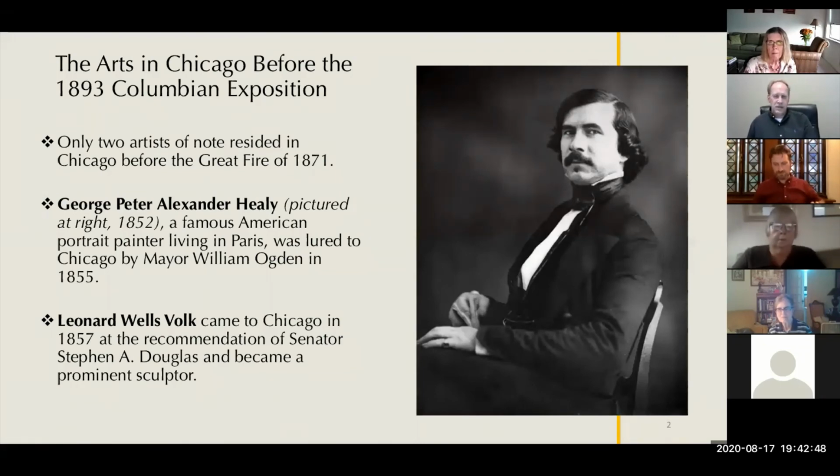At first, Healy was a little doubtful. He didn't mind visiting, but he ultimately did come, and he took up root for about 17 years, and painted primarily portraits of Chicago's elite. He was also commissioned by Congress to paint various presidents for government purchase, and so a lot of Healy's portraits are hung in the White House and the Capitol and the Library of Congress and other government buildings. He's well represented in various museums as well.